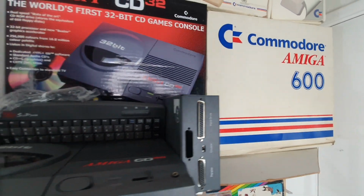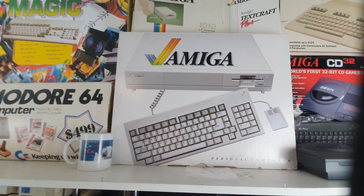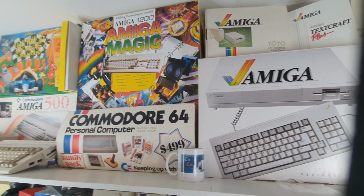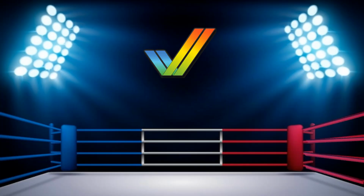Hi, I'm Graham and welcome back to the Commodore Cave. This is episode 8 and we're down to just 3 finalists now, where I consider each of the models here in the cave and try and pick out the one that I think is the favourite.